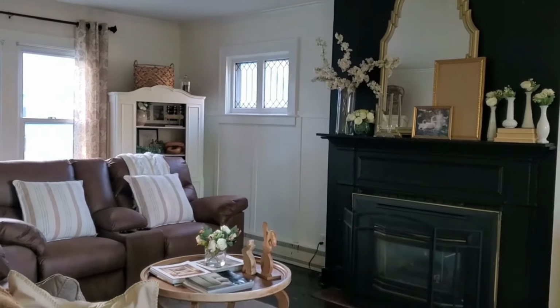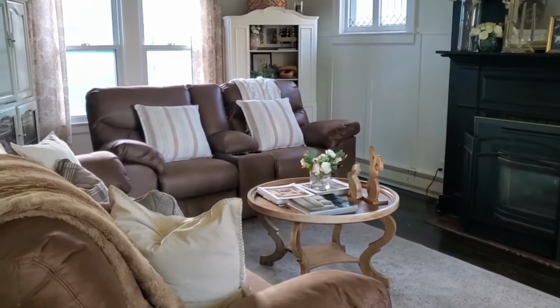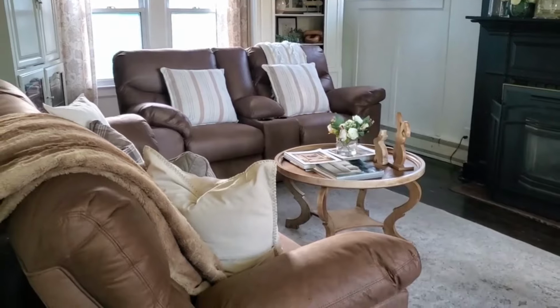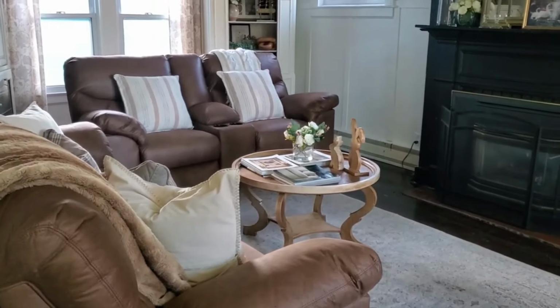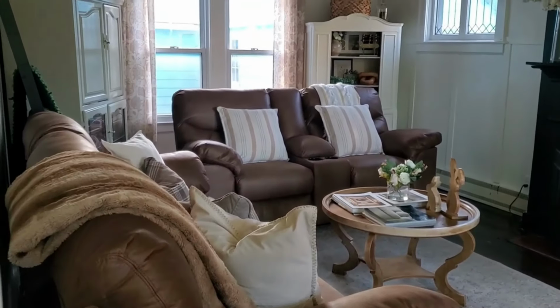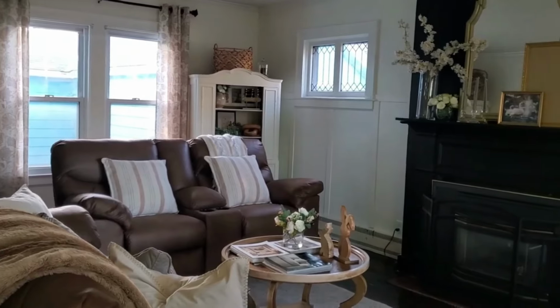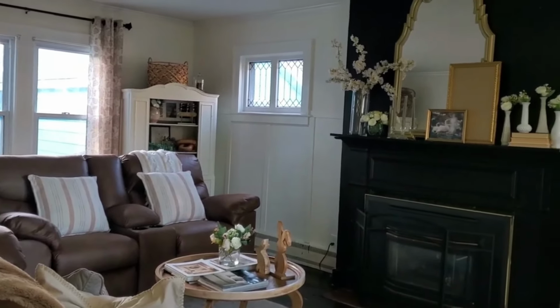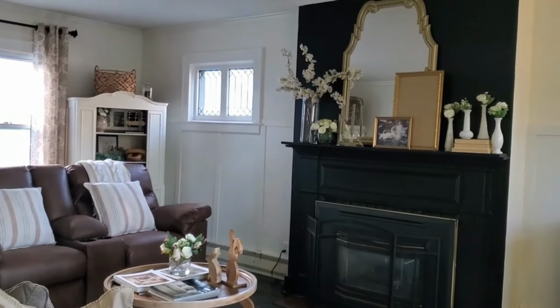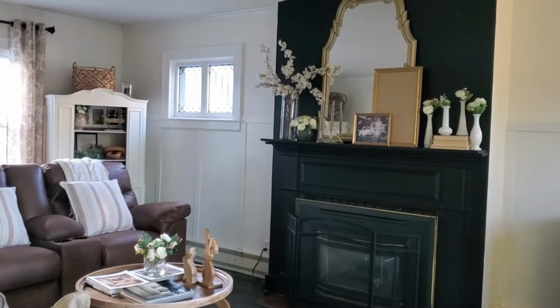Even my daughter, my son, they were just like, mommy, this looks and feels so much better. I cannot wait for my husband to get home to see it and to jump in the couches and lay on it, because he just loves recliners, and I know that he's going to love the way that these feel. He can come home from a hard day's work and just relax and melt in these couches and just enjoy.